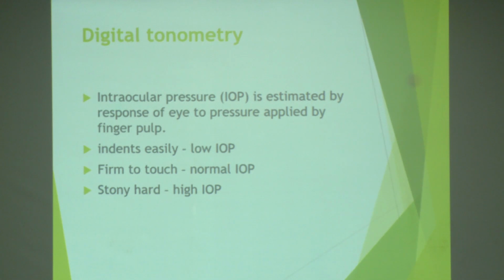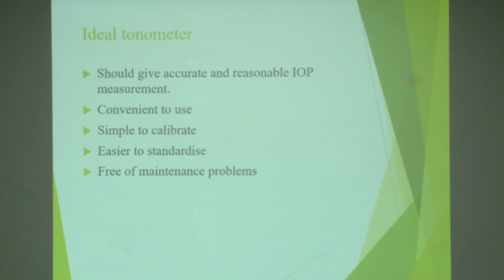If we don't have any tonometer, nothing to worry about. We have digital tonometry. If it indents easily, low IOP; firm to touch, normal; and stony hard in case of high IOP. These are the criteria of an ideal tonometer.